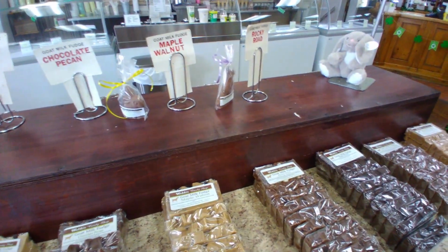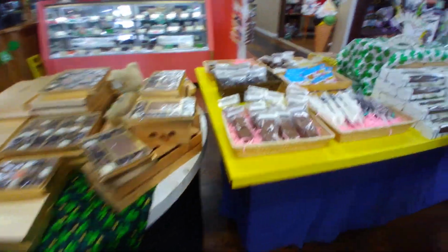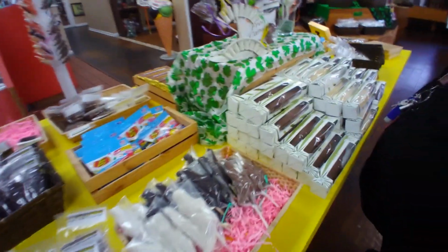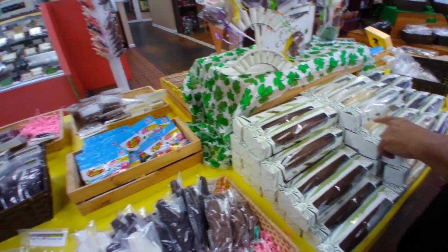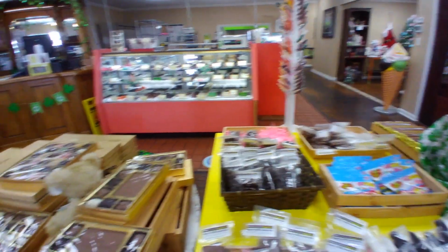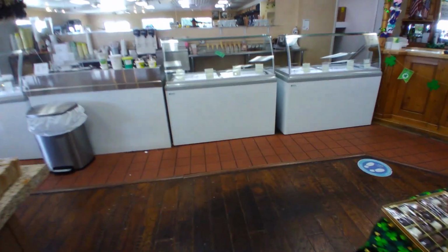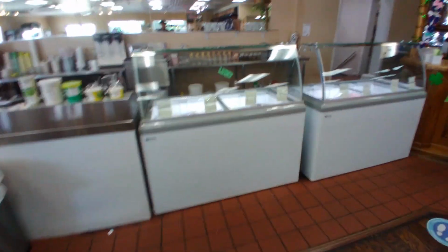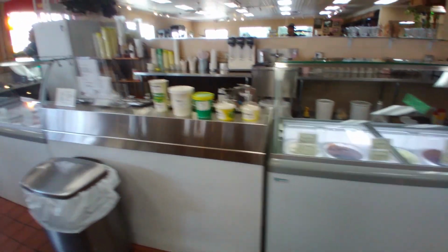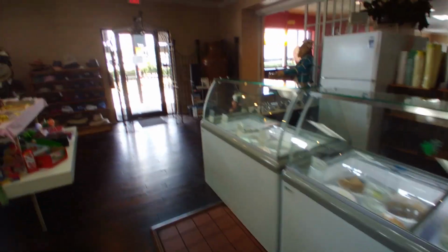Little chocolate bunnies. Different flavors. Yeah, I've seen that. White. I don't know what this is. And they have stuff behind the counter. Different kinds of chocolate stuff. It's like different kinds of ice cream. Cool. That's a really big pot.